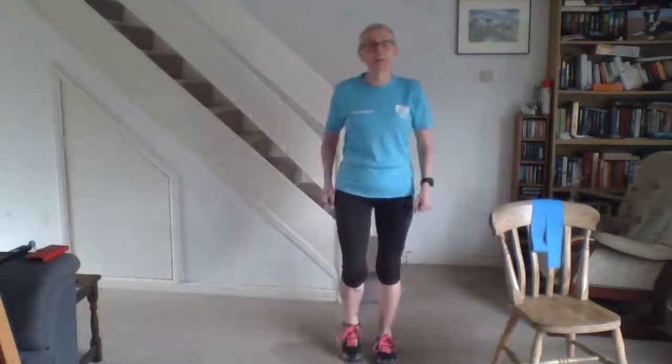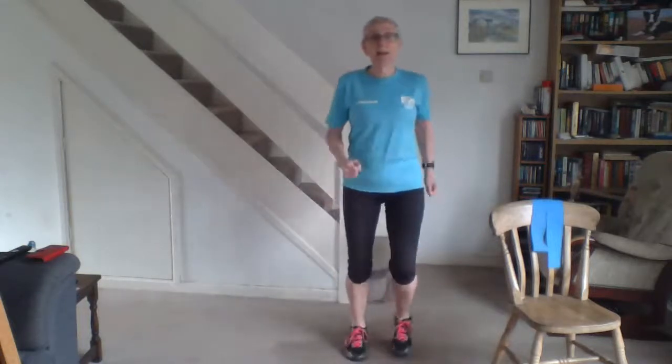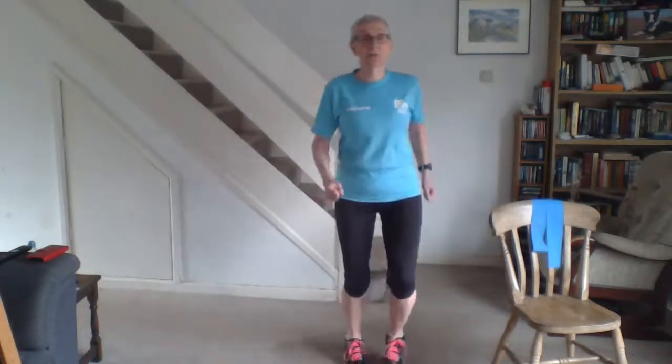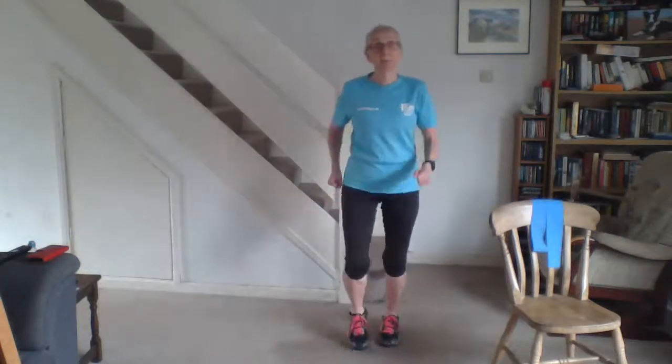So we're going to start by just walking gently on the spot, very gently. If you can, do it on your toes. When we come to the leg muscles, I will explain how walking on your toes is very good for your calf muscles and your feet and your ankles. If you can't do it on your toes, that's absolutely fine.